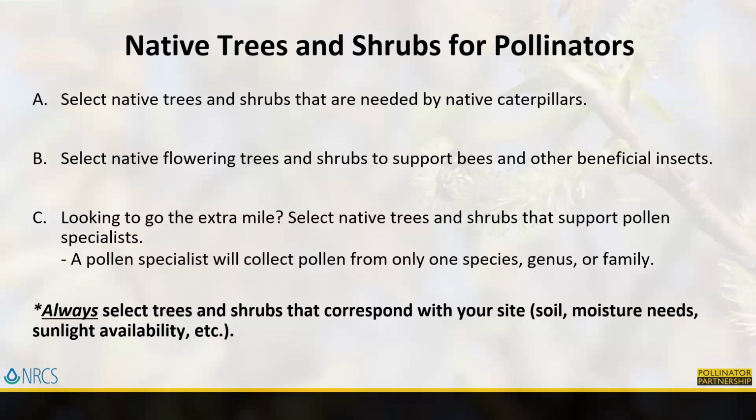And always, always, always, no matter what, select trees and shrubs that correspond with your site. Make sure whatever species you select is going to thrive in your soil, the moisture that's available in your soil, and the sunlight availability. Don't try putting maybe a willow that loves water into a very dry area. You're wasting your time and your money, and you'll slowly watch the willow die, which is depressing for everyone.